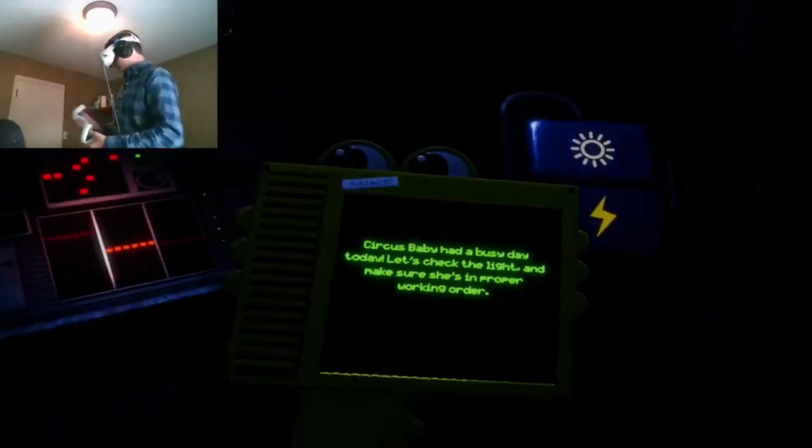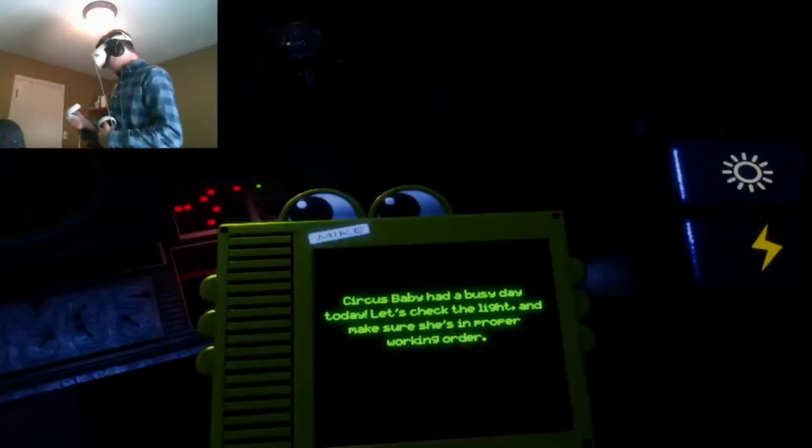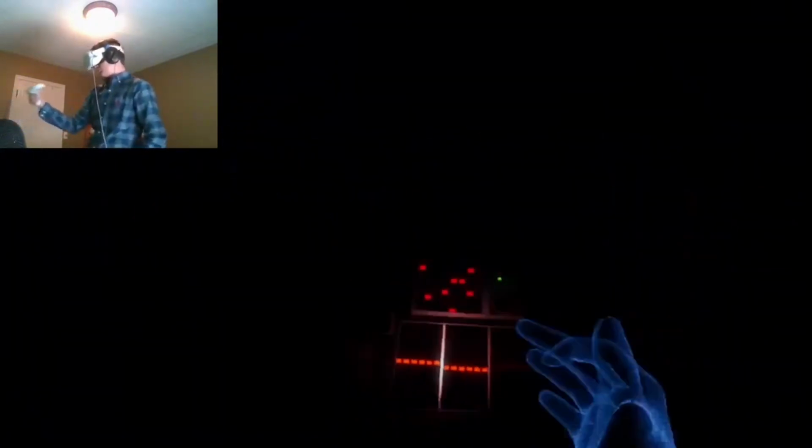Circus Baby had a busy day today. Let's check the light and make sure she's in proper working order. Alright. Wait, hold on. Let me get you on Circus Baby, we are here to play hide and seek. Let's encourage Baby to come out of hiding with a controlled shock. Hey, Mr. Penguin. Let's try another controlled shock. Not even working. There seems to be a power malfunction that is affecting our ability to properly motivate Baby. Please stand by while I reboot the system. I will be offline momentarily during this process. Various other systems may be offline as well, such as security doors, vent locks, and oxygen. Commencing system restart. Oh, why?